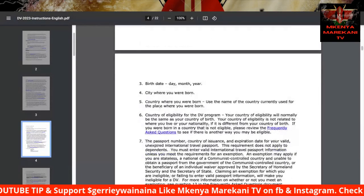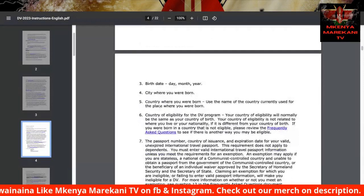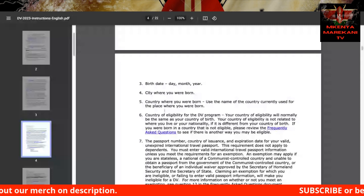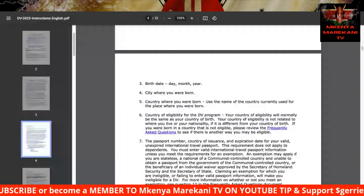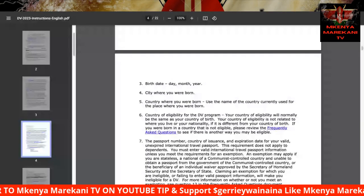Number five is the country where you were born. Use the name of the country currently used for the place where you were born. Some people were born in a certain country and then live in a different country, and on Friday we're going to tackle the most common questions people ask, such as whether you can apply if you were born in one country and live in a different one.